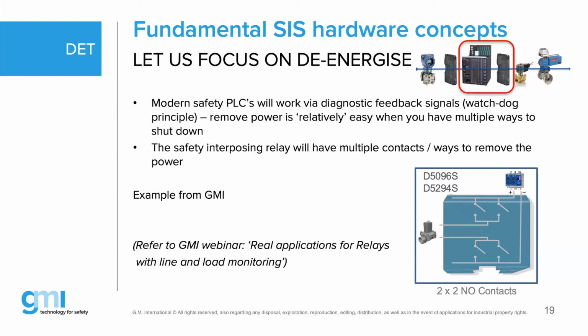So simply speaking, to power down, diagnostic-based safety PLCs send a signal to their I/O bus, to a certain specific channel on the digital output module. They work with feedback channels, and those feedback channels are sometimes also called the watchdog principle. The watchdog is a kind of feedback signal. You send something to the field and you try to measure back that the field is receiving what the CPU/IO/DO channel is sending to that field channel.